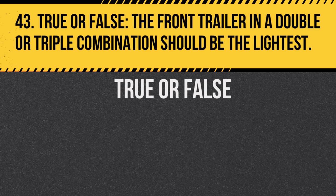Question 43, true or false? The front trailer in a double or triple combination should be the lightest. Answer, false. The front trailer should be the heaviest to maintain stability.